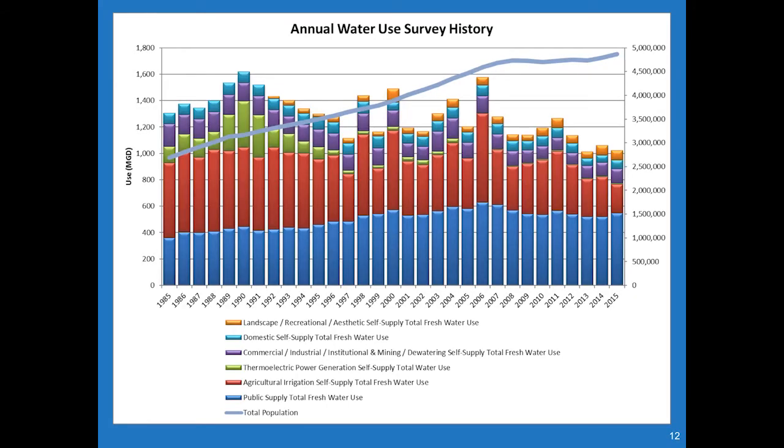This gives you some information showing water use over time. So this is information from the annual water use survey, and this is on our website now, I believe. Over time, this is the last 30 years. Public supply is the blue stack bar at the bottom, and then agriculture is followed by that in red, and then the other uses on top.